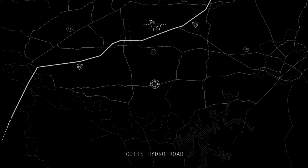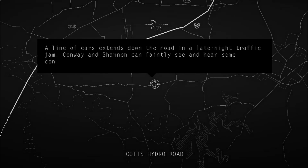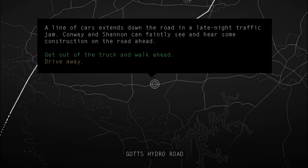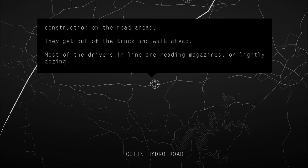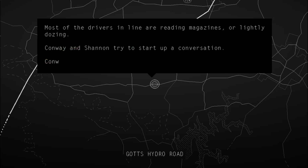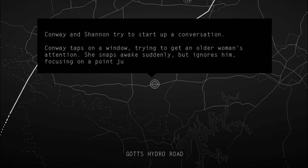Traffic jam. A line of cars extends down the road in a late night traffic jam. Conway and Shannon can faintly see and hear some construction on the road ahead. Get out of the truck and walk ahead. Most of the drivers in the line are reading magazines or lightly dozing. Try to start up a conversation. Conway taps on a window, trying to get an older woman's attention.